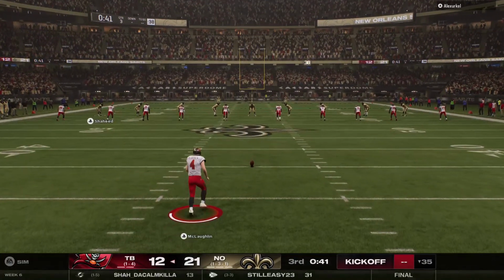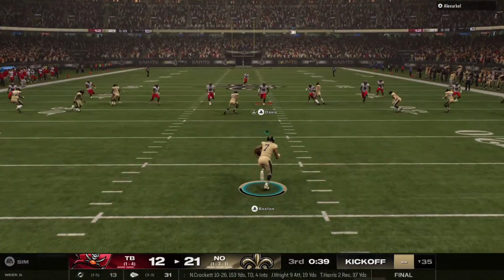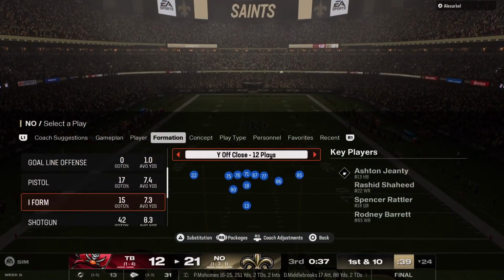Now he's back out there to boom this one away, maybe with some frustration after the PAT miss. And he won't quite make it to the 25.